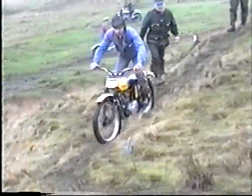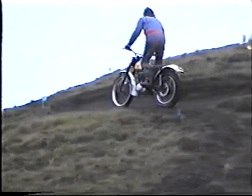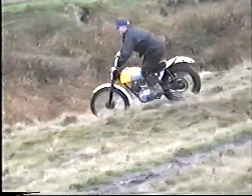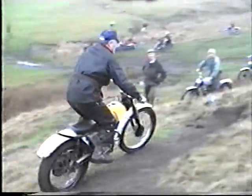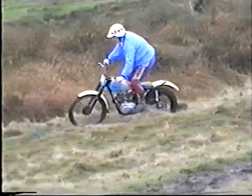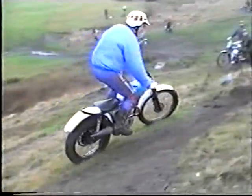Tiger Cub here, ridden by Frank McMullen. Had a good look at Derek's 5. That's it, takes a steeper route, climbs out for a clean. Another Tiger Cub, ridden by Dudley Robinson. Yeah, good clean there for Dudley. R.E. Baker. Gets it out for a clean.